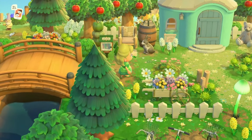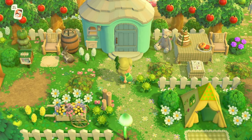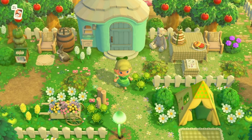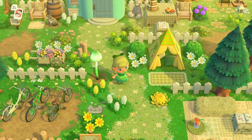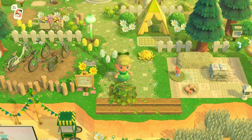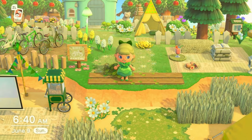So we're going to Sherb's house next. Sherb has a nice little sitting area. He has a little dessert table over here. Has a little tent for camping, and he also has bike rental. And an adorable little picnic spot on a blanket. So cute.